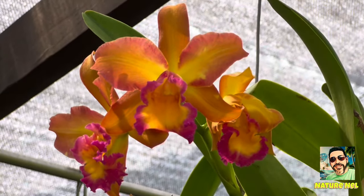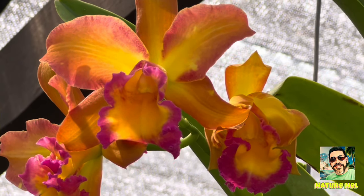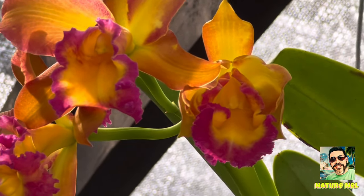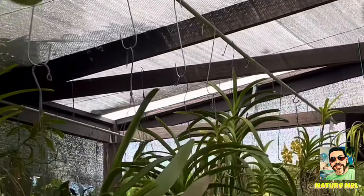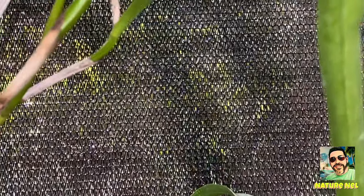There we go, that's a little better. These, I don't know what they are, guys. It's a beautiful, beautiful flower, but I really don't know. It's just starting to open. Maybe when it opens completely, I'll share it in my What's in Bloom, because right now it's just way too hard. Here, let's find an easier one.